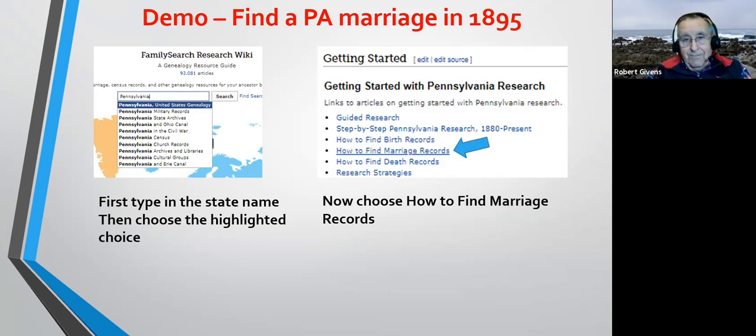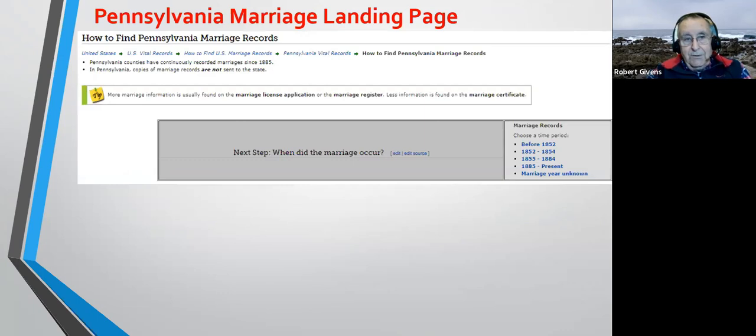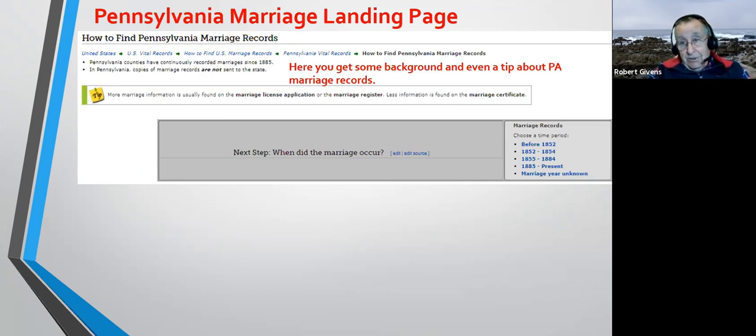Okay, that's not hard. It takes me to a page like this, where it gives me a little background up at the top, which is sometimes interesting to look at. Pennsylvania counties have continuously recorded marriages since 1885. So that means they started in 1885 in Pennsylvania with the counties recording marriages. And then the interesting thing that I didn't know till I read this, in Pennsylvania, copies of marriage records are not sent to the state. So the original returns are kept at the county level. The state gets an index, and that's all they get.